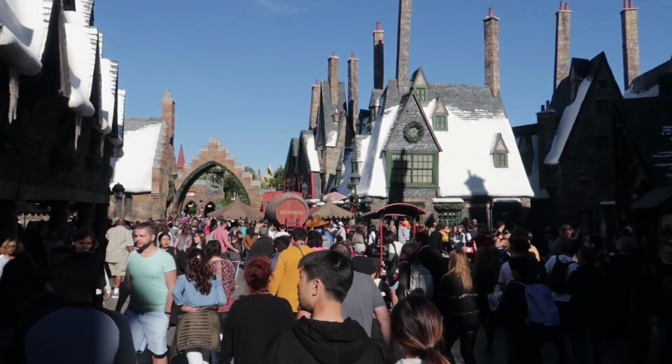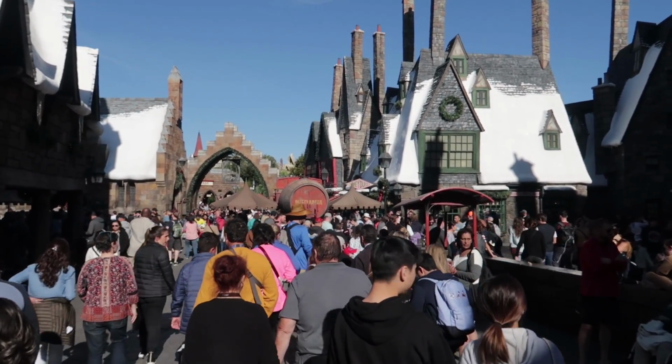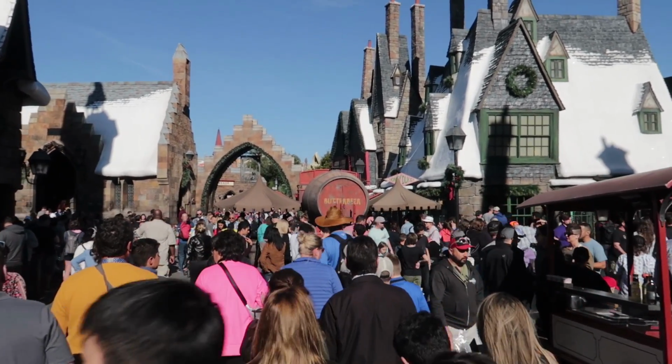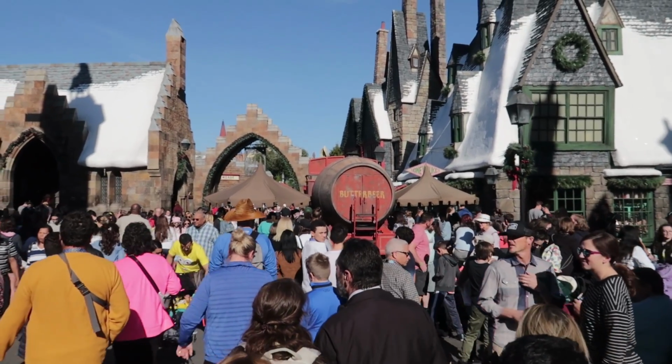You may be surprised that I prefer Diagon Alley to Hogsmeade based on the fact that Hagrid's is my new favorite ride, but I just seem to enjoy walking around Diagon Alley more than I enjoy walking through Hogsmeade. I think that's what it comes down to. And I should mention, when it comes to the interactive magic wand spots, I think Diagon Alley is better than Hogsmeade.